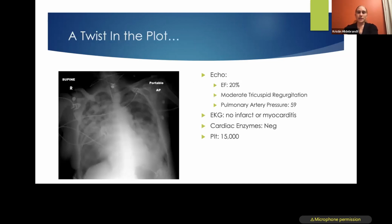However, there was a twist in the plot. 76 hours after starting antibiotics, you're called to bedside because the patient's oxygen saturation has dropped. She's also tachycardic. However, her blood pressure at least is 140/90, so you can breathe a small sigh of relief there. You get a chest x-ray that looks like this. It looks like a whole bunch of white fluffy infiltrates. So you're concerned about some pulmonary edema.